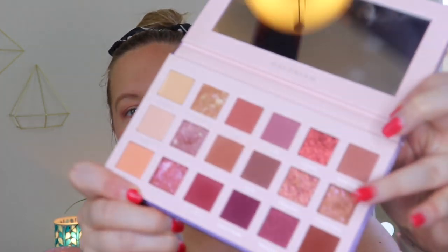All right, and then I'm gonna use a finger and put this shimmer over here. What is it called? Cloud 9, I think. Yep, and just tap that on my lid. I like using my fingers for shimmers. Yep, that was super easy to do. Didn't even have to go back in with my finger at all.